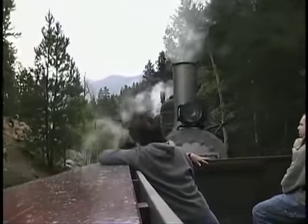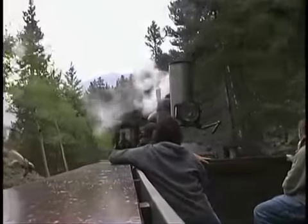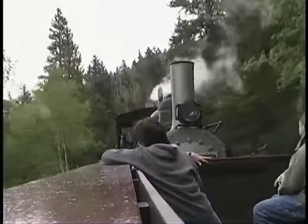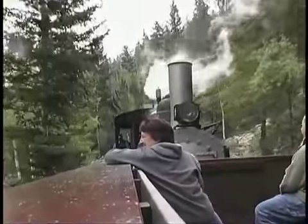That was known as blowing down the boiler. They do that to get rid of any extra water in the boiler, as well as clean out any sediments that may have settled to the bottom. That warning whistle is for this curve known as the high fill.